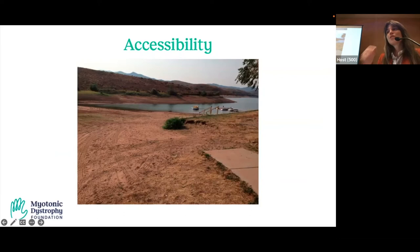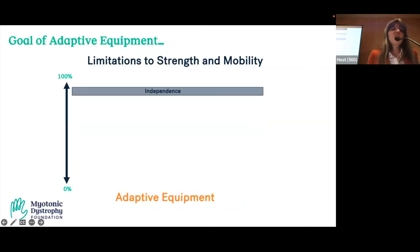And I think so many people in this room have so much more experience with this than I do, is that you go out, you try to engage, and then you face barriers that you weren't even expecting. And so how do we bridge those barriers? And that's often the goal of adaptive equipment, right? Is to bridge that space between the sidewalk to the water.